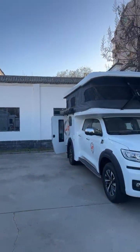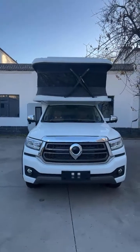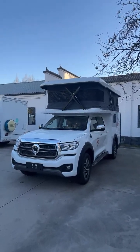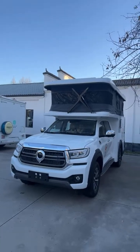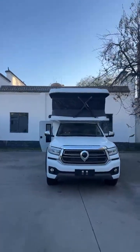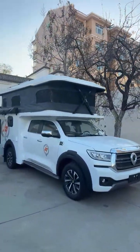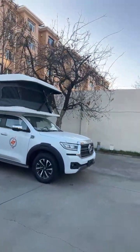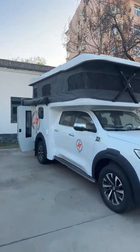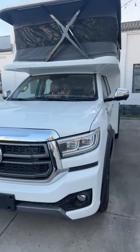A brief history of Live Zone RV. We started manufacturing RVs in 1999, as part of Great Wall, the special vehicle manufacturing division. In 2014, we split up and operated separately, and we have been known as Live Zone RV since then. As you may know, most of our RVs are based on Great Wall chassis. One of our most popular models is the Great Wall Cannon, or PAL, as it's known in Chinese.